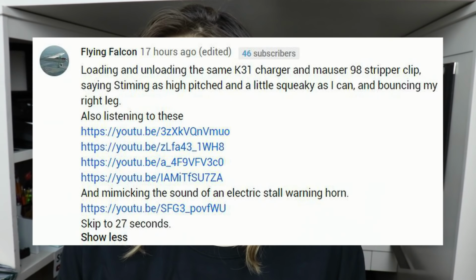Flying Falcon says, loading and unloading the same K31 charger and Mauser, maybe 98 stripper clip, saying stimming as high pitched and a little squeaky as I can, and bouncing my right leg. So I'm starting with the right leg here. We've done this before.